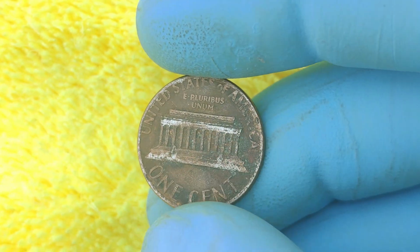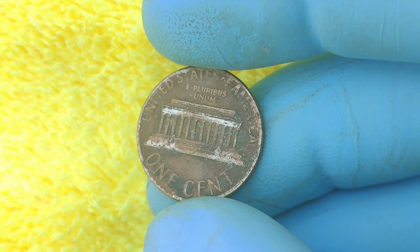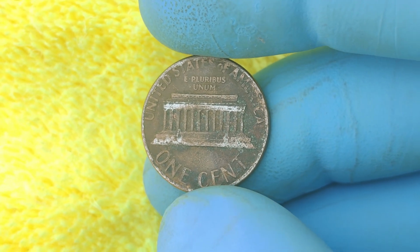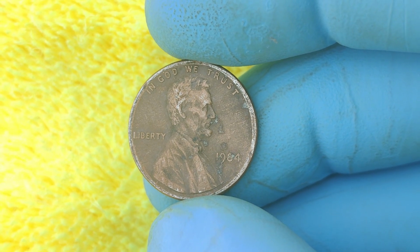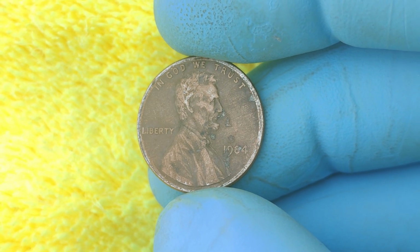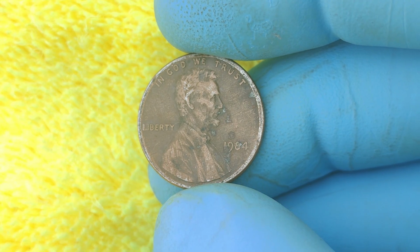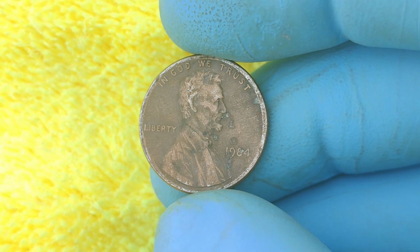But how do you know if you have one? Start by examining the date and the word Liberty under magnification. Look closely for clear, separated doubling, not just minor machine doubling, but strong, distinct doubling that appears part of the design itself. Next, inspect the coin's overall condition. Are Lincoln's hair details sharp? Is the surface glossy and bright? Are there minimal contact marks?